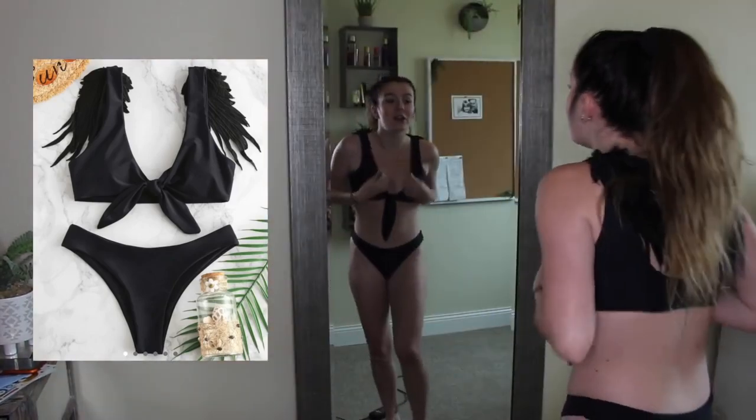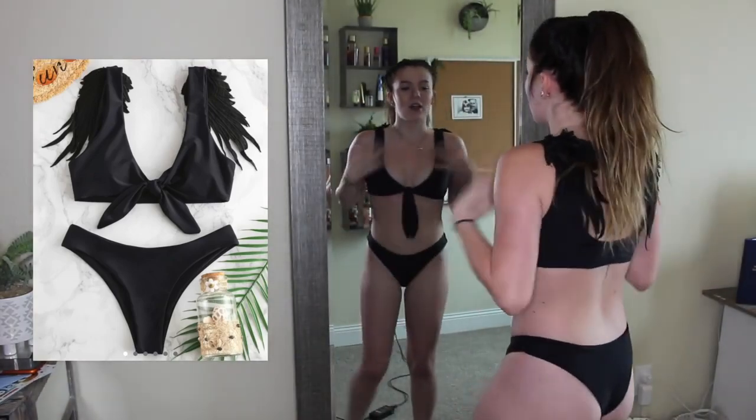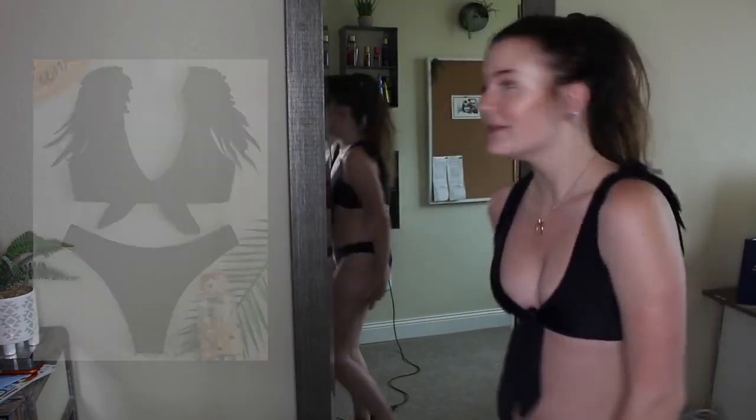Yes. This looks so cute on, oh my god. I can even go tanning on this. This is a total boat day swimsuit. I'm wearing this for the rest of my life. I'm never taking it off. I'm sorry. I'm so happy.